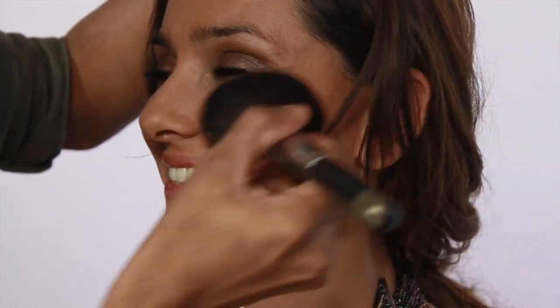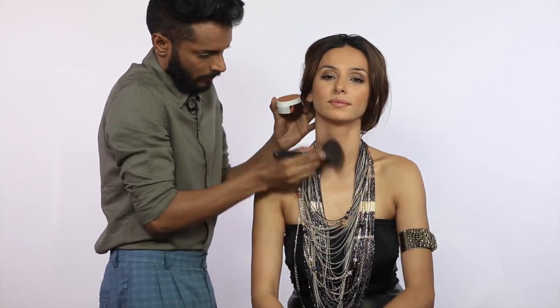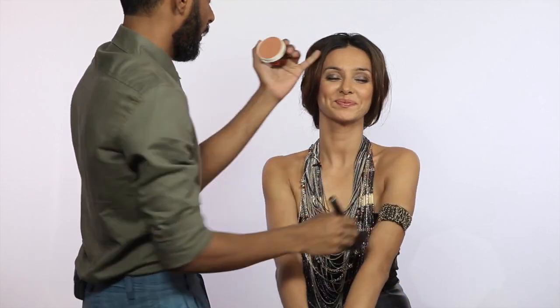Keep smiling. Don't forget to go over the ears. Blend into the temples, a little bit of the neck just to match. You see how beautiful it is, it looks like she's been out in the desert for a while. And that's what we're doing.